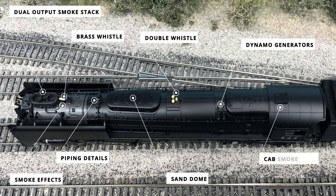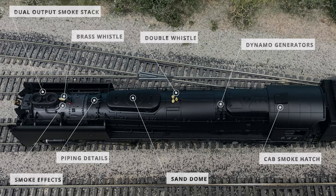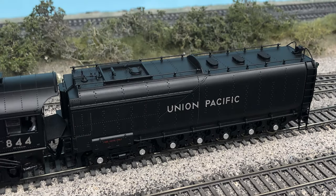The cab itself is molded to the boiler and is once again die-cast metal, but separately applied plastic pieces like the smoke hatch can be seen as well. The other major component of the steam engine is the tender. The FEF-3 is equipped with a 14-wheeled pedestal or centipede tender. The tender is connected via a metal drawbar and electrical components are connected via an 8-pin wiring harness.